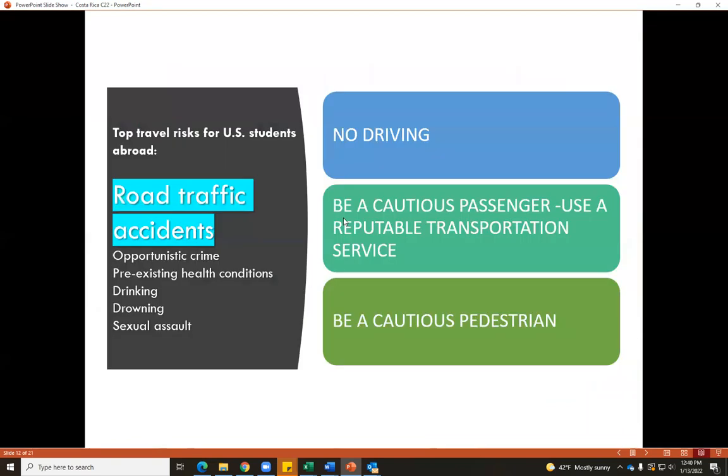The number one travel risk for students traveling abroad is road traffic accidents. That is why we do not allow students to drive while on international IQP. So there will be no driving when you are in Costa Rica. You should also be a cautious passenger. If you are using a service, please make sure that it's a reputable transportation service. And that goes for during your project time with your advisors, and after, when you are touring alone.